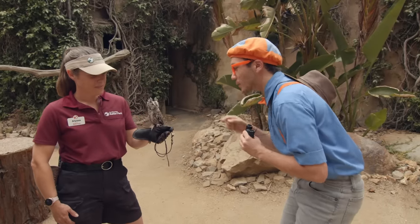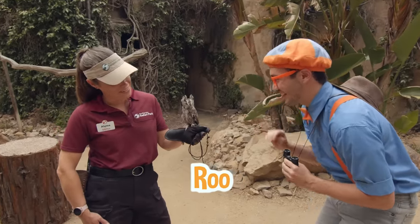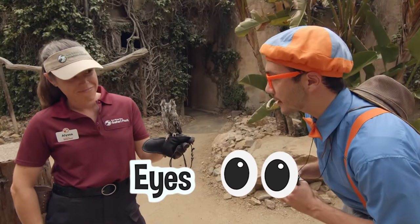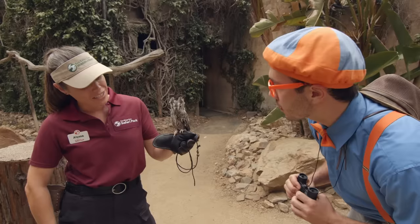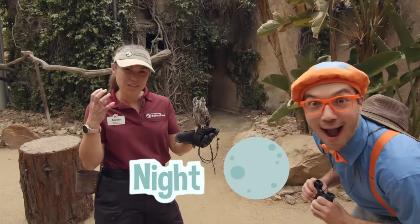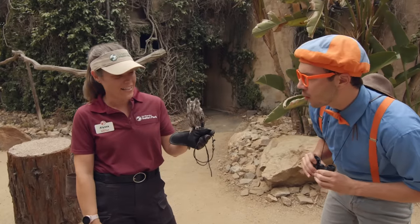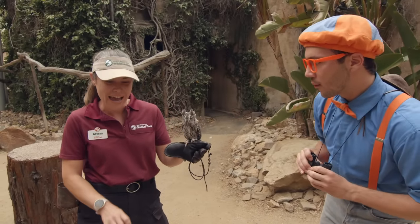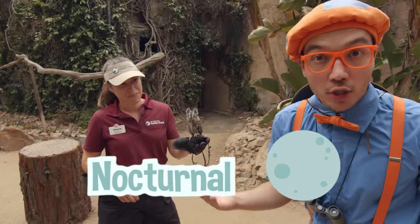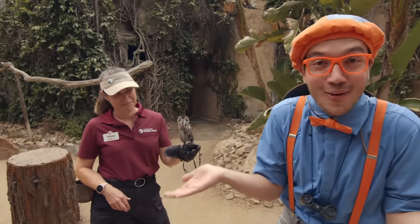Whoa. What's this owl's name? Her name is Roo. Hi, Roo. You're so cute. Whoa, her eyes are really big. Why's that? Right, so she is a nocturnal predator. That means she hunts at night. So she's going to use those really big eyeballs to help her see really well at nighttime, help her catch her little prey item. Whoa, you remember that word? Yeah. Nocturnal. That means they're not awake in the day like us, but they're awake at night.